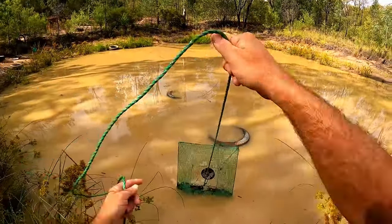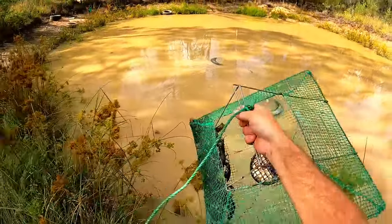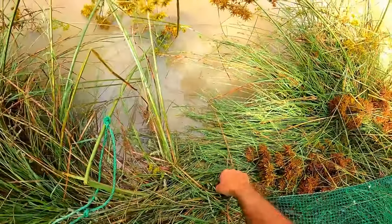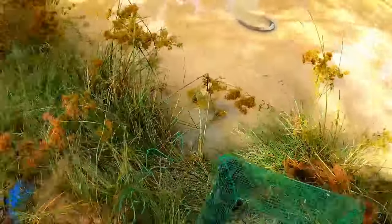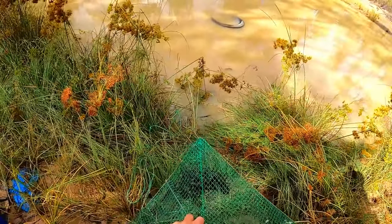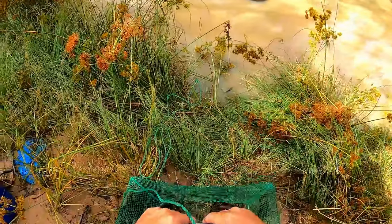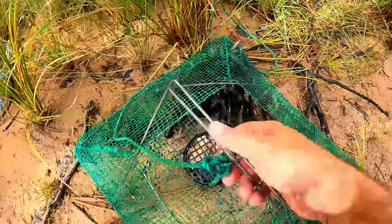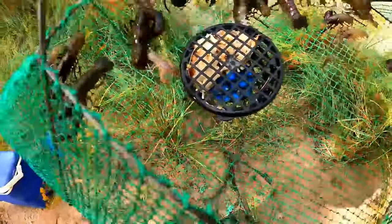Oh yes, bloody hell, you beauty. I should have put a few traps in here. Look at this, they're falling out everywhere. I must have a hole in me net. I do. Little buggers have chewed a hole in here. I'll have to get that fixed. You little ripper, have a go at that for a load. And it's a real mixed bag too.